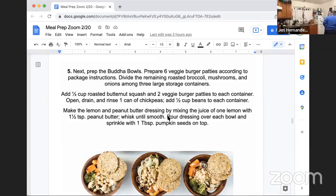So I'm starting with my chickpeas and then 1/2 cup of the squash and chickpeas. Okay. Those 1/2 cup of beans, what kind of beans? The chickpeas? No, it says 1 can of chickpeas and 1/2 cup of beans. Oh, so we need 1 can of chickpeas, rinse and drain them, and then you add 1/2 cup of those to each one. So it's calling the chickpea the bean. Oh, got it. Yeah, I know, it's phrased a little funny.